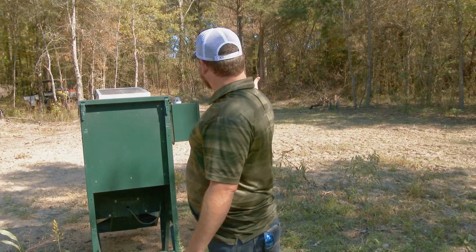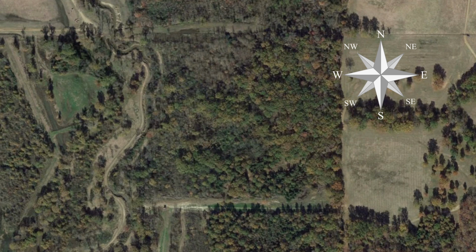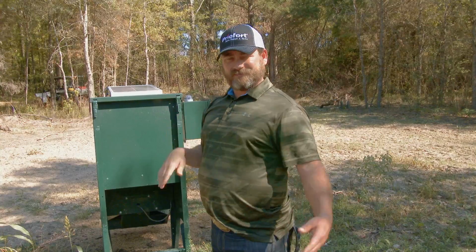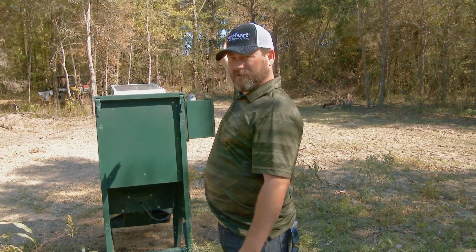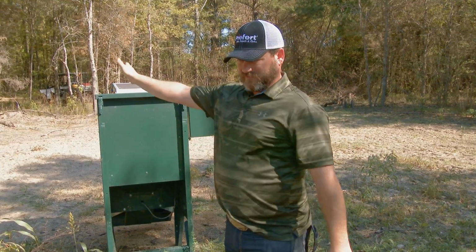I've got it on the east side, mainly because all my deer are to the west and to the north. This is where the majority of the cover is, to my north and to the west. They're coming in from that direction, so if I have a direct south wind, I am cutting off very little cover with my scent blowing into that area. There's very little that I'll lose.